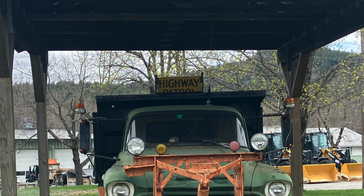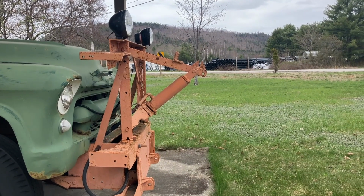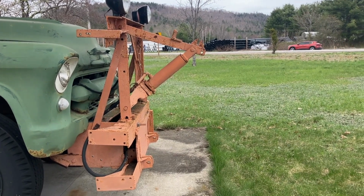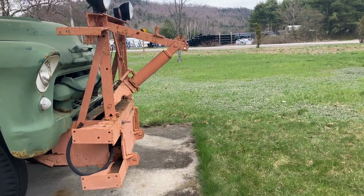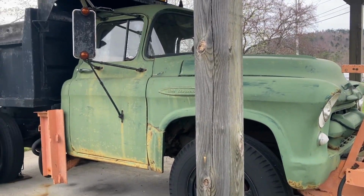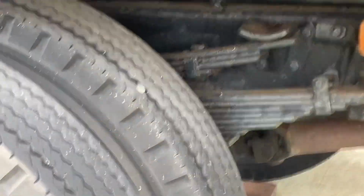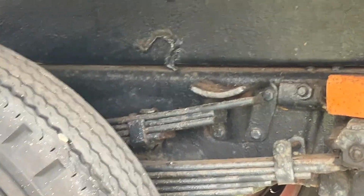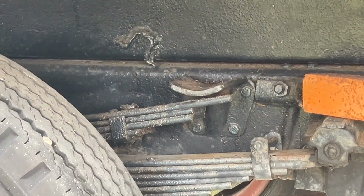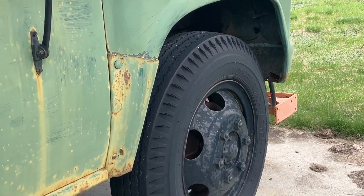Little highway patrol sign on top. And it's outfitted with the little flashing lights on top of the mirrors. The frame was probably bright orange at one time, and it's kind of faded to a peach color. Kind of looks like a military service truck the way that he's painted it up. It's probably coated the frame. It's been painted black, I believe. I mean, it probably was black when it was new, but I'm sure he painted it to pass inspection and stuff. This truck was definitely used.